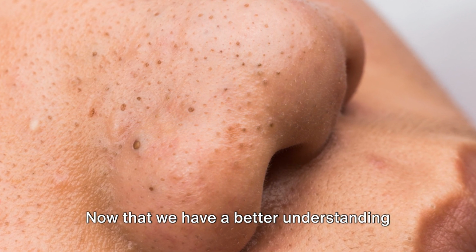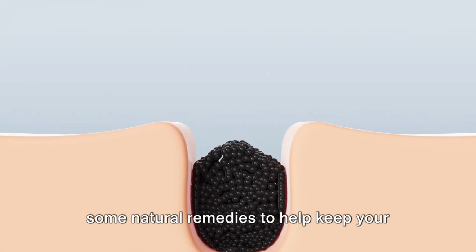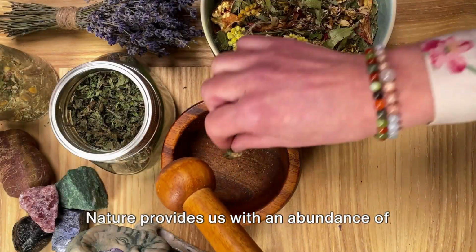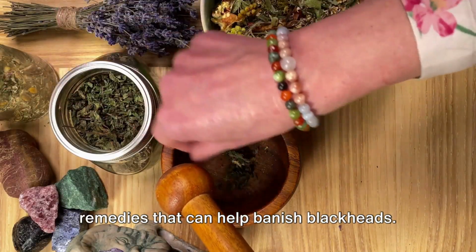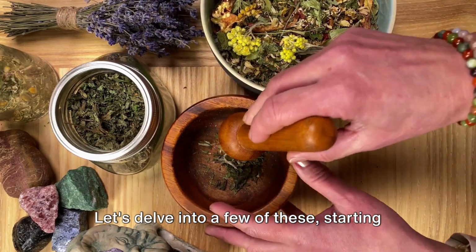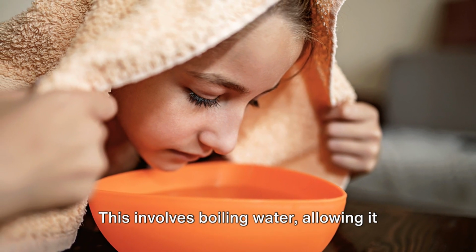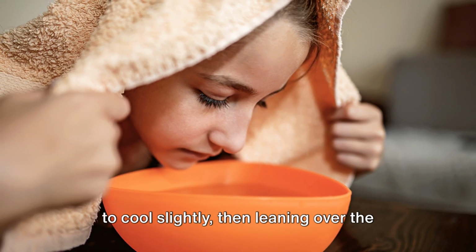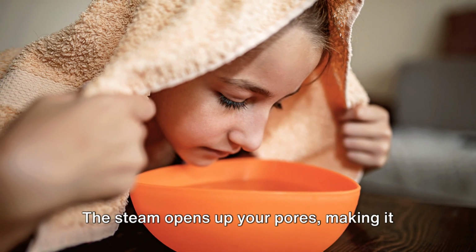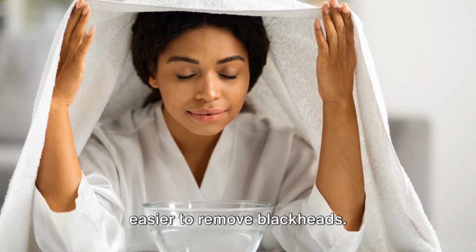Now that we have a better understanding of what causes blackheads, let's explore some natural remedies to help keep your skin clear. Nature provides us with an abundance of remedies that can help banish blackheads. Let's delve into a few of these, starting with the steam treatment. This involves boiling water, allowing it to cool slightly, then leaning over the steaming pot with a towel draped over your head. The steam opens up your pores, making it easier to remove blackheads.